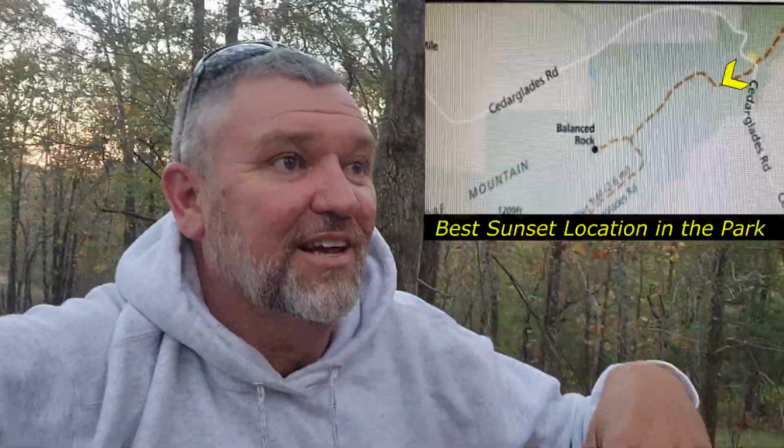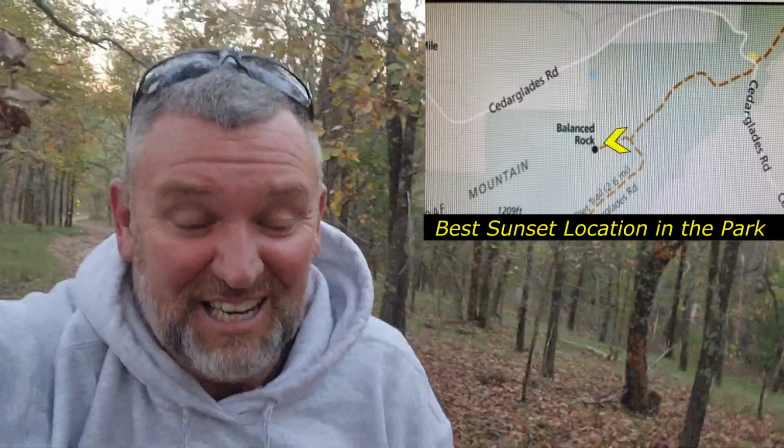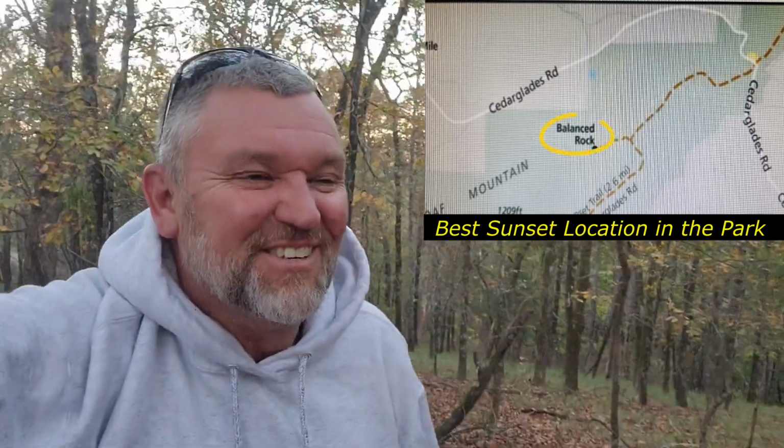I'm on the Sunset Trail, and I'm trying to make sunset on the Sunset Trail to a place called Balance Rock. It's all uphill. So, trying to make it, it's really pretty here though. Trees are really turning colors here at Hot Springs National Park. I'm out of breath already, because it's straight up. But it's only supposed to be 0.9 of a mile.